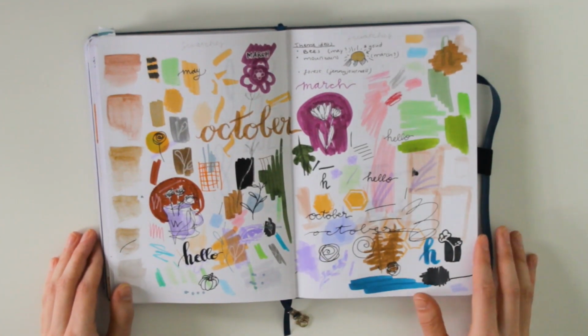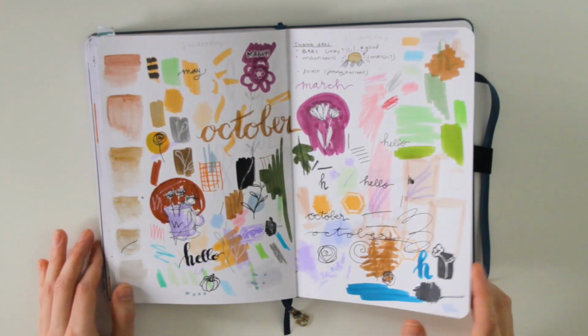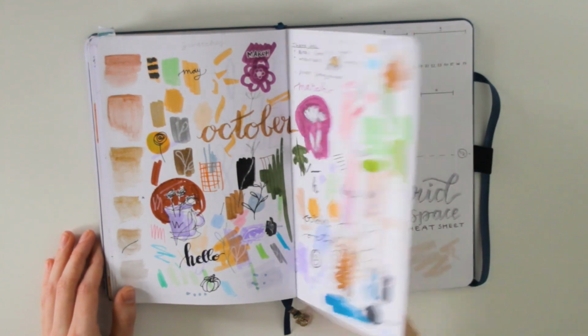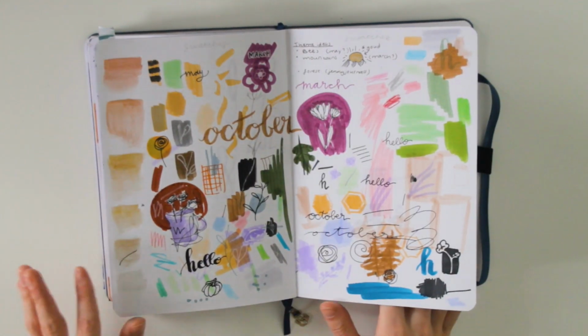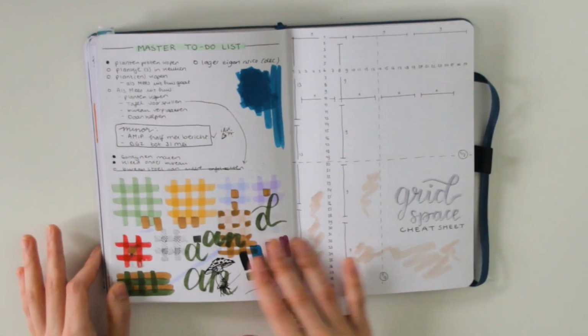And this is just a swatch page. I just want to try out certain markers and see what looks good together and what does not look good. So I always need a certain amount of space where I can try out my markers.